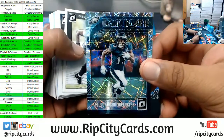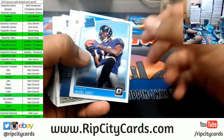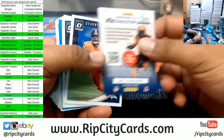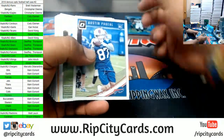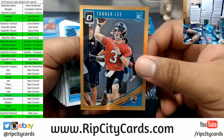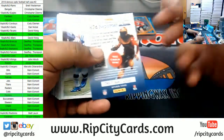All right. Nelson Aguilar, Eagles insert. Calais Campbell, Jaguars 299. I think about that all the time. I was like, man, I wish I could go into other rooms with no shame and tell people to come to my room. Tanner Lee, Jaguars, 199. Jaguars already in the green.